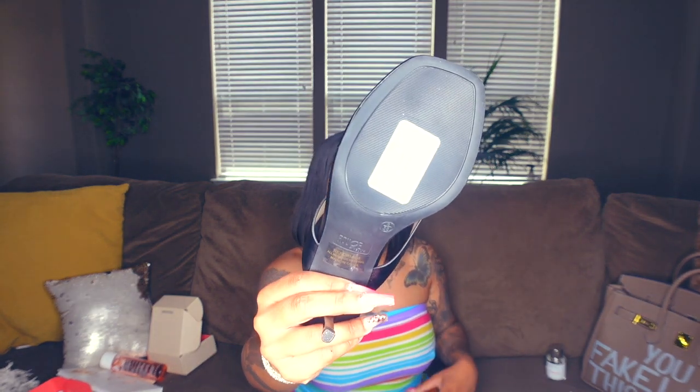I am 8.5 in women. So like I said, just size down. But these are so pretty. These are also very comfortable. Oh, the price is right here, $19.99. But they were on sale, trust me, I'm not paying $20 for this.